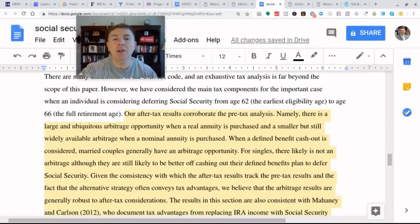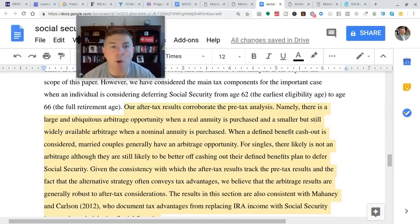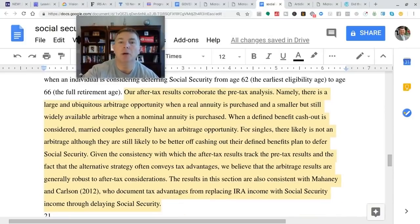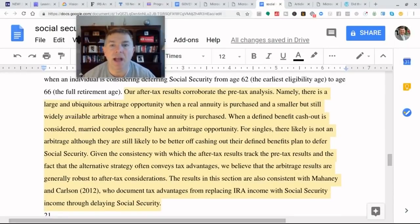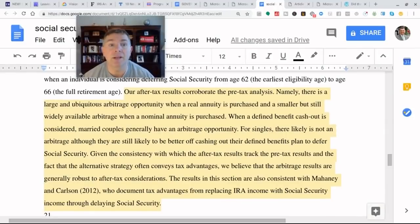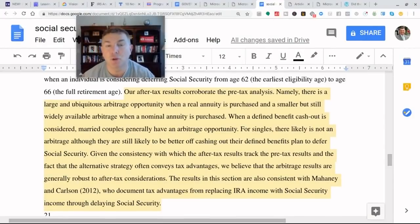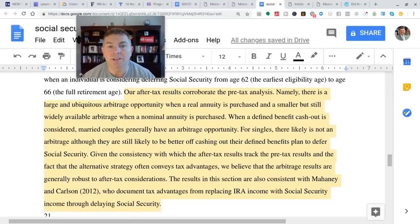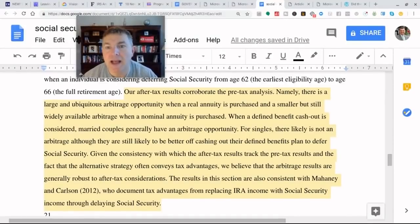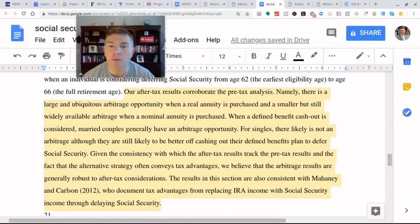All right. Our after-tax results corroborate the pre-tax analysis. Namely, there's a large and ubiquitous arbitrage opportunity when a real annuity is purchased and a smaller but widely available arbitrage when a nominal annuity is purchased. When a defined benefit cash-out is considered, married couples generally have an arbitrage opportunity. For singles, there likely is not an arbitrage, although they are still likely to be better off cashing out their defined benefit plans to defer Social Security. Given the consistency with which the after-tax results track the pre-tax results, and the fact that the alternative strategy often conveys tax advantages, we believe that the arbitrage results are generally robust to after-tax considerations as well.